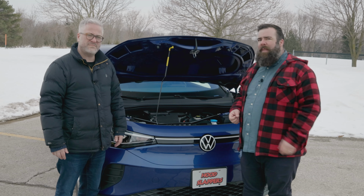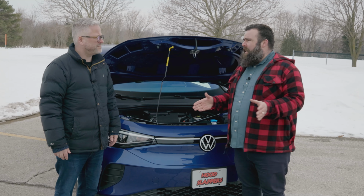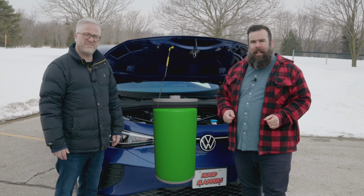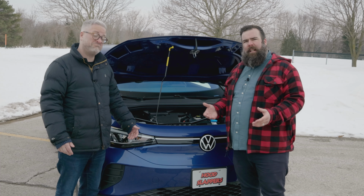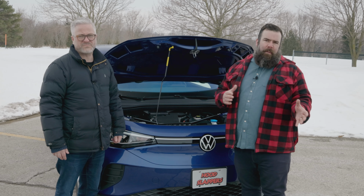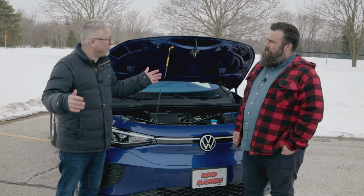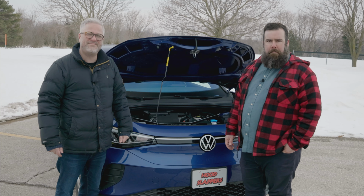Now, the ID4 has an 82 kilowatt lithium ion battery that when using one of these stations can bring you from 10% to 80% in just 38 minutes. To give you an idea, that's about 100 kilometers every 10 minutes. At home stations, it'll take about 7.5 hours to give you that full charge. Speaking of fully charged, I think we are, and that means it's time to go for a drive.